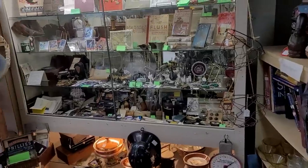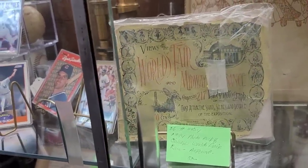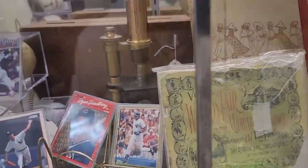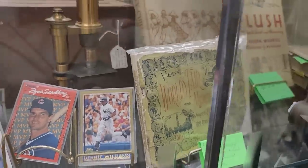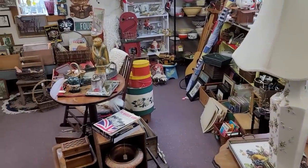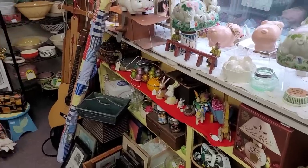Let's see here. Ooh, World's Fair. Oh, it is the Chicago one. 1894. We've got views of the World's Fair. That one's pretty cool. It says as found. Looks to be in overall pretty good condition. Paper labeling here. The spine does appear to be missing, but again, that's not unheard of. My goodness, it is just chock full. Let's see if we can find anything else.